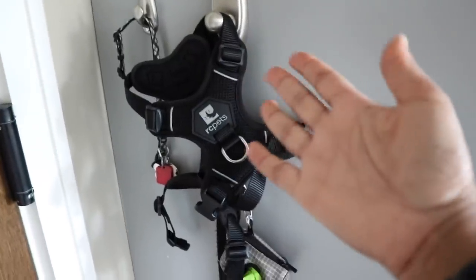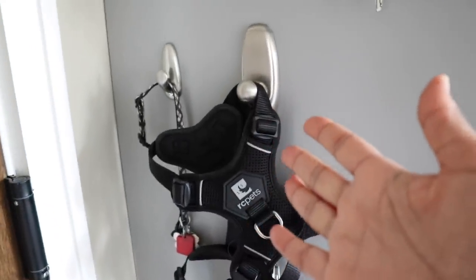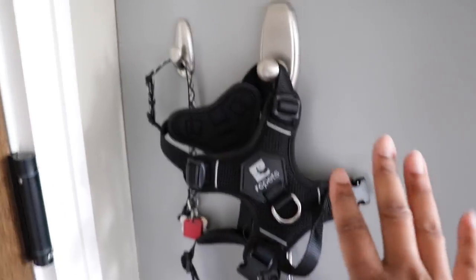This command hook system works really well. Command hooks are really awesome if you're not familiar with them. They are removable hooks that you can use in your apartment. You don't have to put holes in your wall, and they're really strong if you use them correctly.